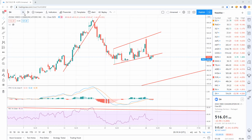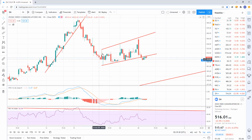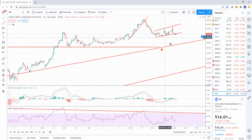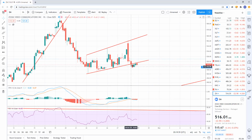So Zoom, here's what I got. We got this flag action that this thing's been doing over the last few days. Ultimately, I think we're heading down to at least this trend line, kind of a minimum target. And from where we're at now, that's a drop of about 7.5% more to go. So I think we're going to get that. We've been flagging, and we just broke the bottom of the flag.